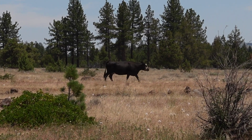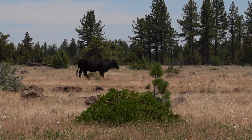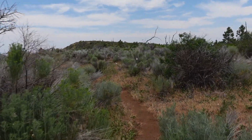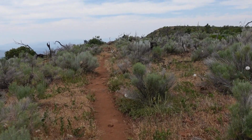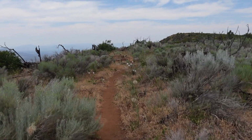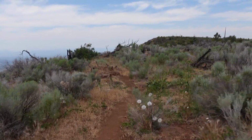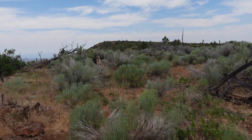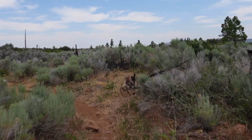Now we got cows going by on trail. I know it probably doesn't look too crazy, but this is a rocky section. It's light rocks, but it's just rocky enough that it hurts my feet. It's a tripping hazard, twisted ankles. It's just rocky enough to be a bother, and I can't go fast and enjoy the fact that there's no ups or downs. It's not exactly smooth sailing.